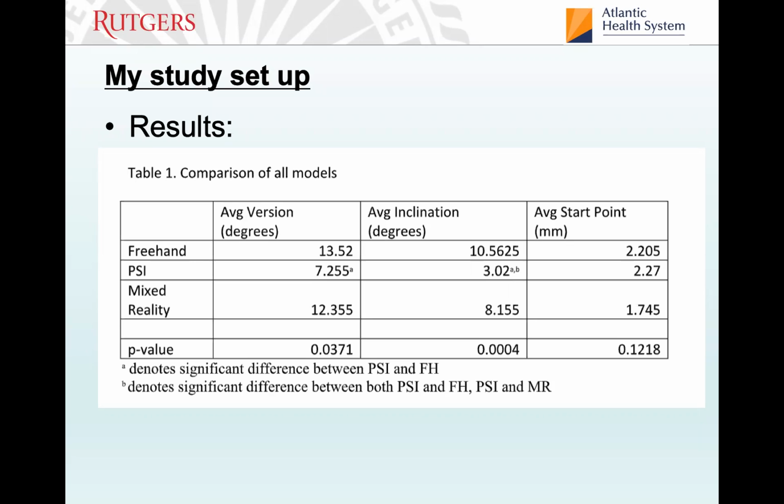But this also looks at a lot of, three of my residents are second year residents who had no experience with this anatomy at all. You can imagine that their version and inclination are probably not as good because they have a harder time with the anatomy. There are significant differences in terms of your version with PSI over freehand, although it wasn't shown for the mixed reality in that setting. And it was better in terms of superior and inferior inclination. PSI was better than mixed reality and freehand.